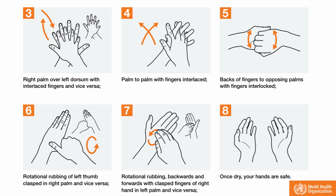Rotational rubbing of left thumb, clasped in right palm and vice versa. Rotational rubbing backwards and forwards with clasped fingers of right hand in left palm and vice versa. Once dry, your hands are clean and safe.